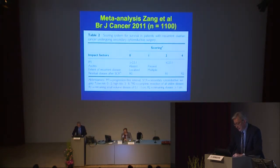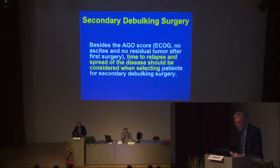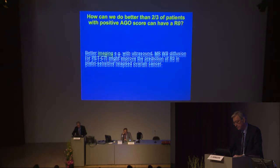Let's go back to the meta-analysis of Zhang of more than 1,000 secondary debulkings. Are these 3 criteria enough? Well, in my mind, not. One important factor is the platinum-free interval, more or less than 23 months. Ascites is in the score. The extent of the recurrent disease is important in this score, and of Zhang. And, of course, residual tumor after the secondary debulking, which obviously is an important prognostic factor. So what about extent of disease and the platinum-free interval, which are important for predicting survival? I think these should be added when you select patients for secondary debulking, the spread of the disease and the time to relapse.